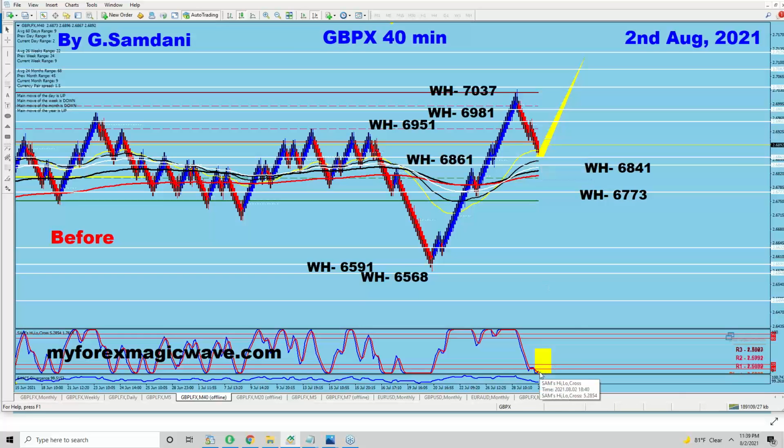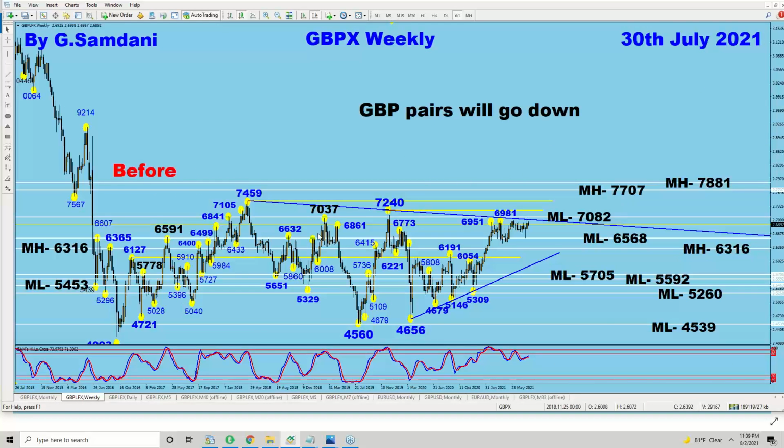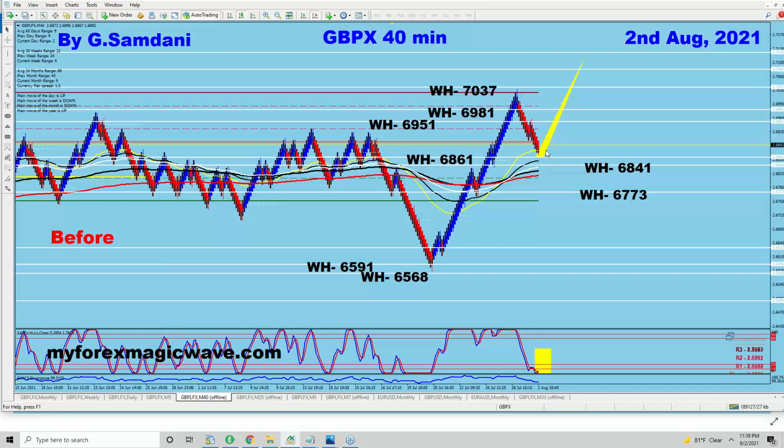And this indicator is all the way down, and the red candle is right there above 6861. Where 6861 is right there on a weekly chart. This is how the weekly chart looks like. I showed it on the previous pound video, and it is ready to bounce. If I'm right, this is the route that it will go.